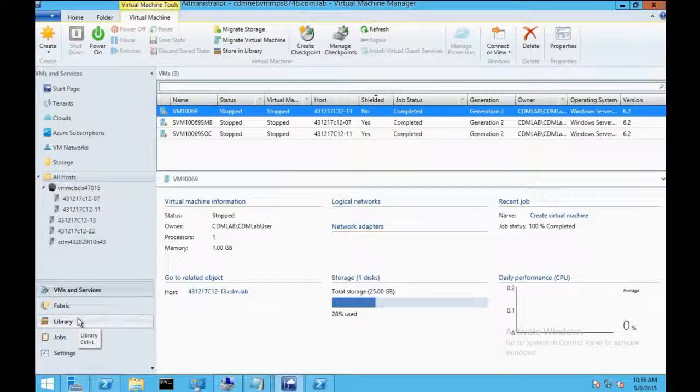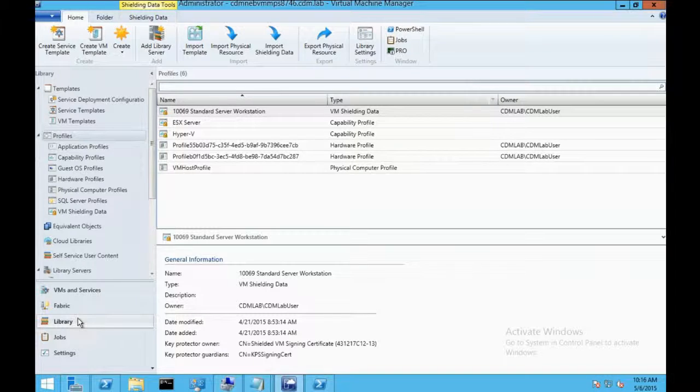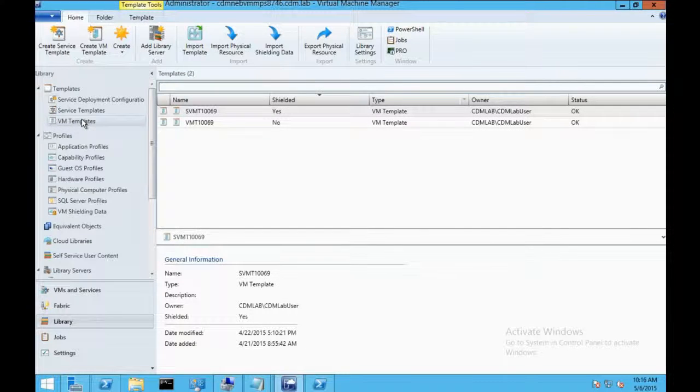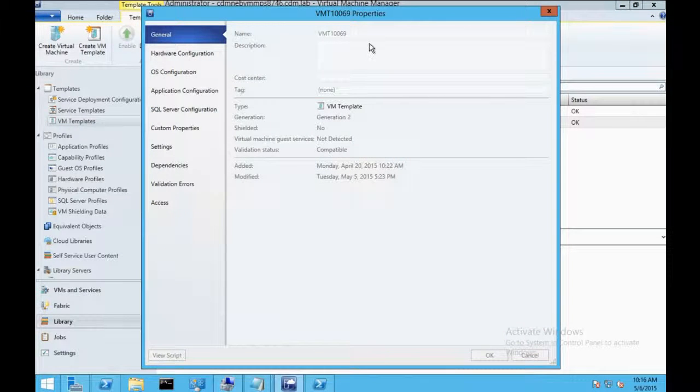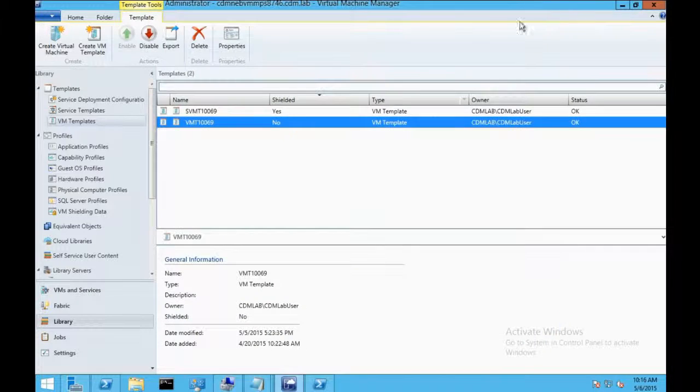Now I'm going to move over to the library, because this is where more of the artifacts exist. Now, if we look at VM templates, again, just like in the WAP portal, we've got shielded and unshielded VM templates. You can look at the properties on these and get the information about it.